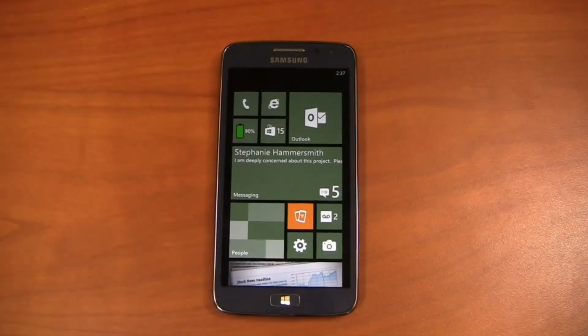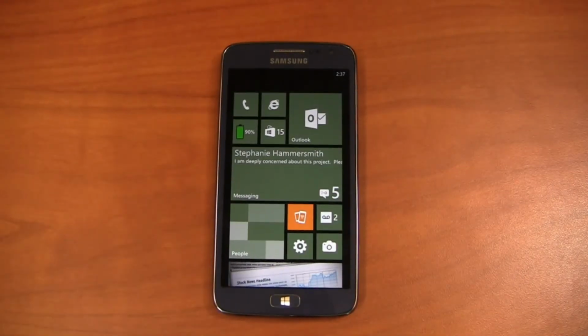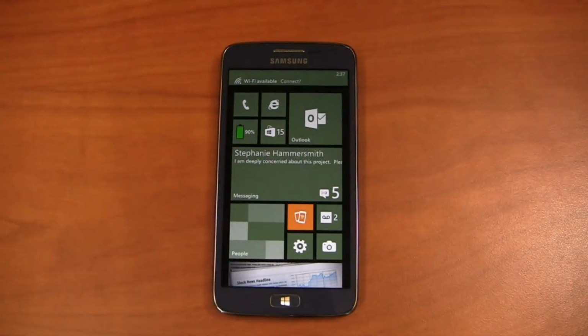It's part 2 of a review of the Samsung ATIV S Neo, the second Windows Phone 8 device, just in case you were confused, to come to Sprint. This thing is available now for $149.99 and is available now on the nation's third largest wireless carrier.